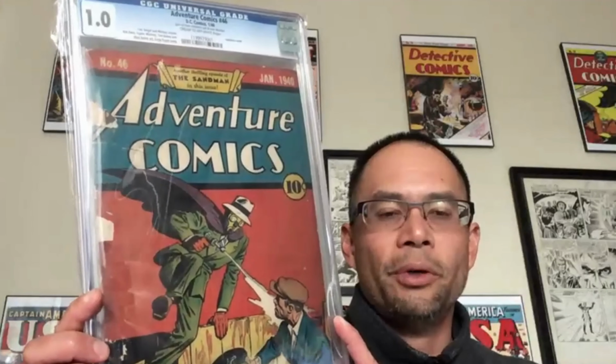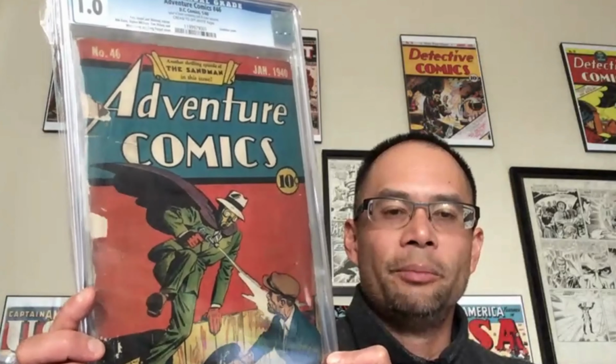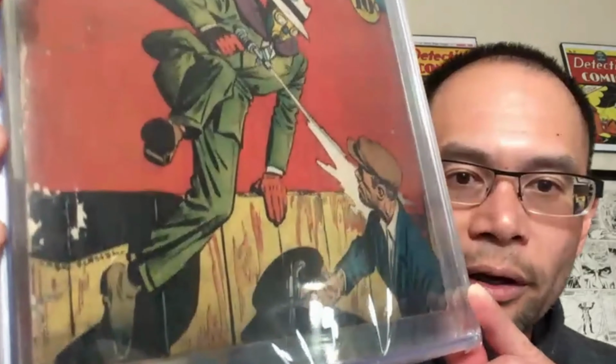I like 42 as well. 40 is not bad, but 46, this is a pretty tough book. This would have been out December of 39. Same month as Tech 35 and Marvel Mystery 4 for that matter, all in the same month. Craig Flessel cover. I think there's a signature there.